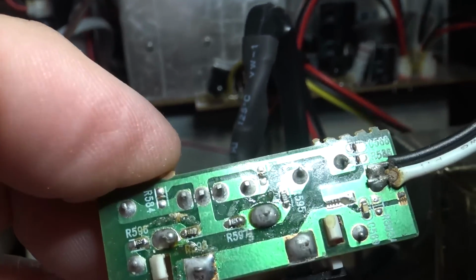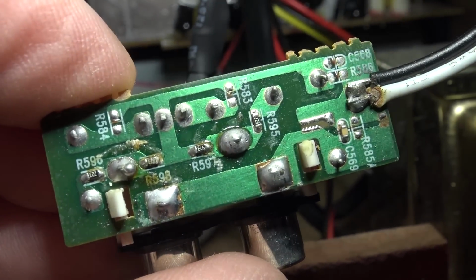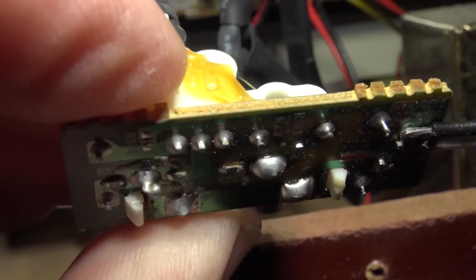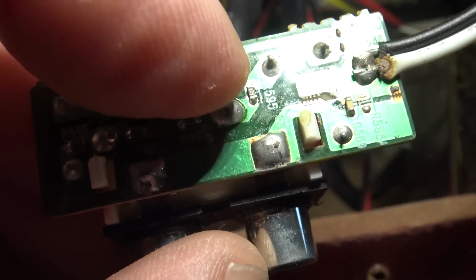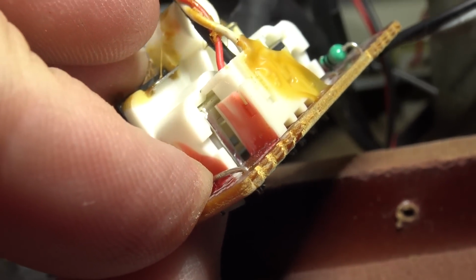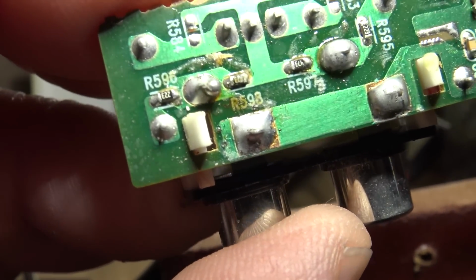Comes from over on this connector over here. But what exactly it's doing, I don't know, because obviously this is just an auxiliary input. So all you need is to have the center pin from which of these ones here go to an input. So what exactly that extra wiring is doing is anyone's guess.